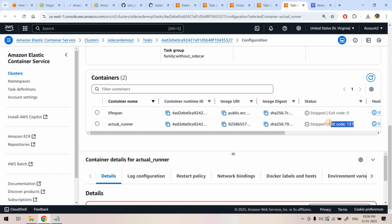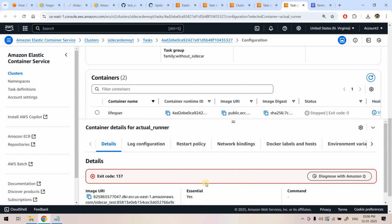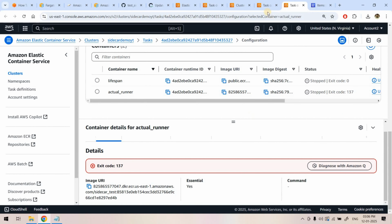Exit code 137. A non-zero exit code means there is obviously some problem. And what is the problem? This particular code is stuck due to our time.sleep of 600. That means for 10 minutes it is stuck. So we tried to mimic our real world scenario where our ETL pipeline suddenly got stuck at a certain stage, and it ideally should take 2-3 minutes, right? There is no default timeout functionality, so using lifespan we have controlled it, right? And if you check the logs here, you will be able to see exit code 137. Essential task is exited, right?